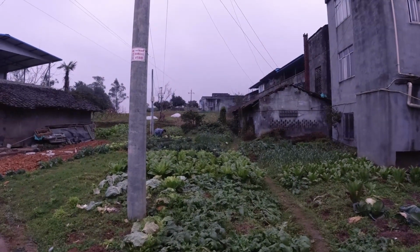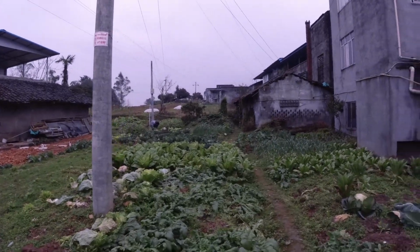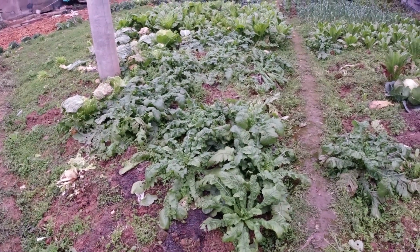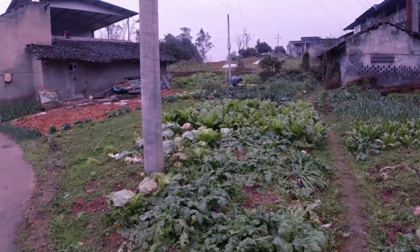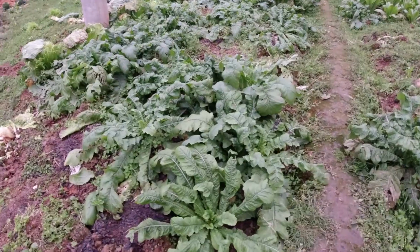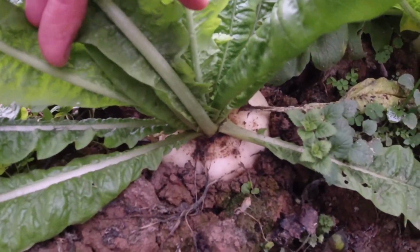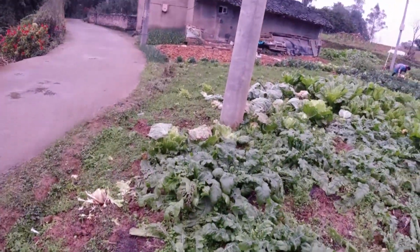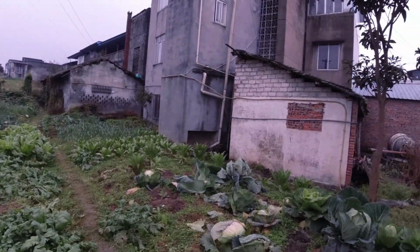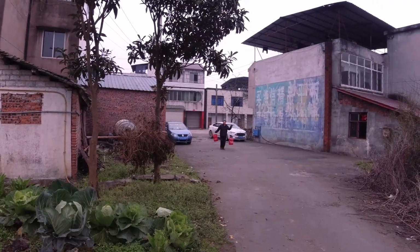Mom has pulled some radishes. This is luobo. We call it not turnip, not parsnip. Have a look at the root. It grows in the ground. You can see it's white and round. I've forgotten the English word for this vegetable. It's not parsnip. This is Fatima's uncle, what I was telling you about. He's carrying empty containers. He's going to get some water.